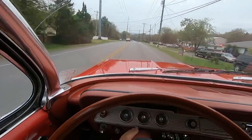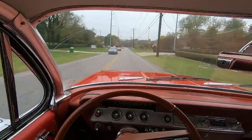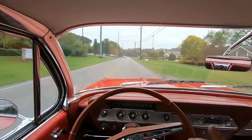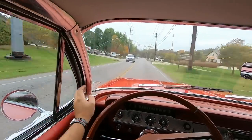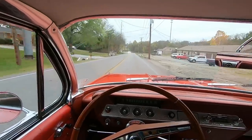A little bit of a vibration coming from right here on the column somewhere. Something's shaking. Also got a little bit of wind noise coming from our vent windows. I don't feel any wind coming through, but you can hear it.